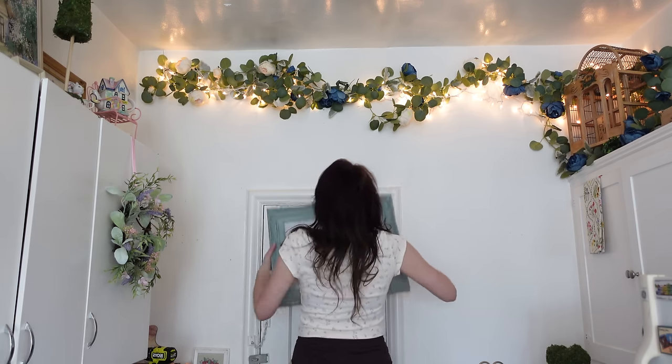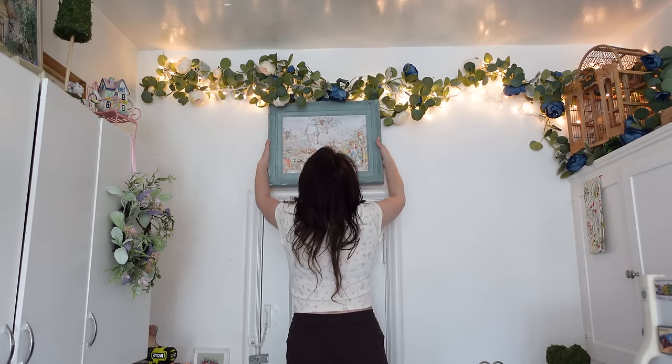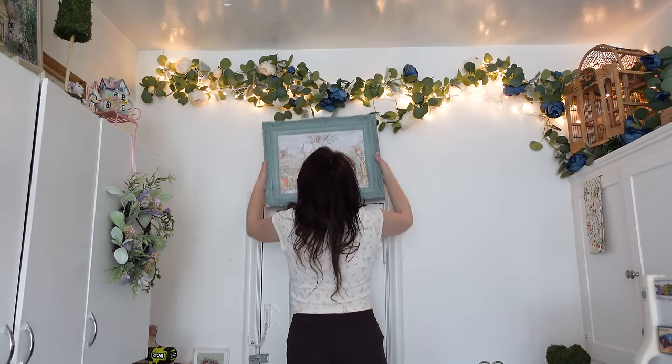Peter Rabbit artwork from my vintage Easter living room is staying out because Beatrix Potter is cottagecore to the max.